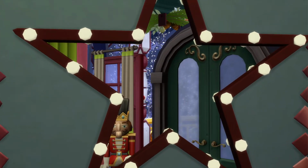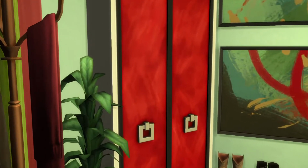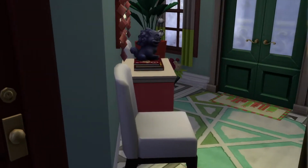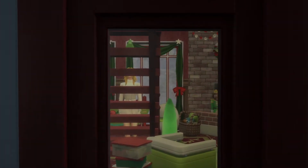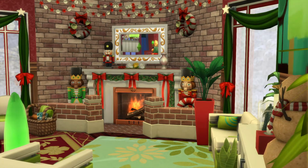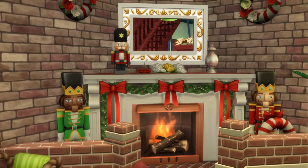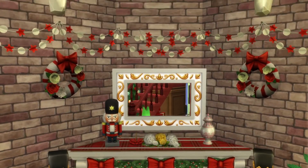Yes, I am waving. You are more than welcome to wave back. Was it just me, or did I do that a little too enthusiastically? Oh, that is a really nice little alcove. And we come in here, and boom. This screams Christmas. Beautiful, beautiful fireplace area. Look at that.